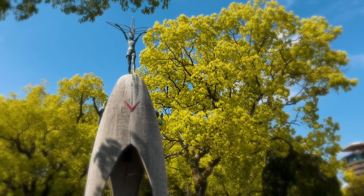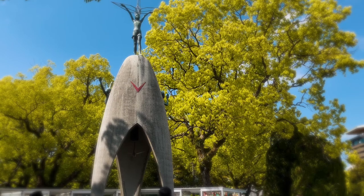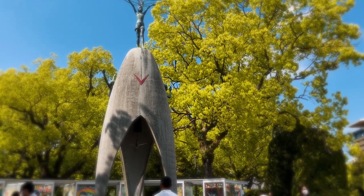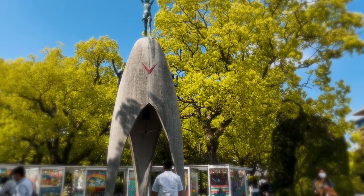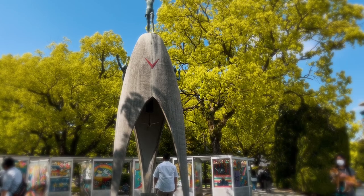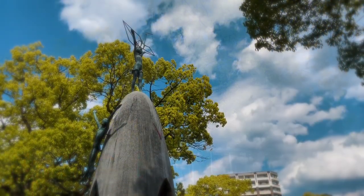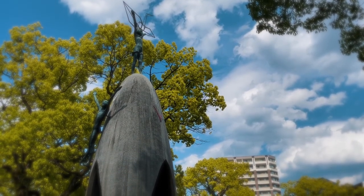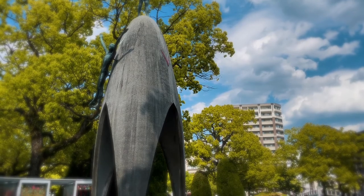Visitors to Peace Memorial Park see brightly colored paper cranes everywhere. These paper cranes come originally from the ancient Japanese tradition of origami, or paper folding, but today, they are known as a symbol of peace. They are folded as a wish for peace in many countries around the world. This connection between paper cranes and peace can be traced back to a young girl named Sadako Sasaki, who died of leukemia 10 years after the atomic bombing.